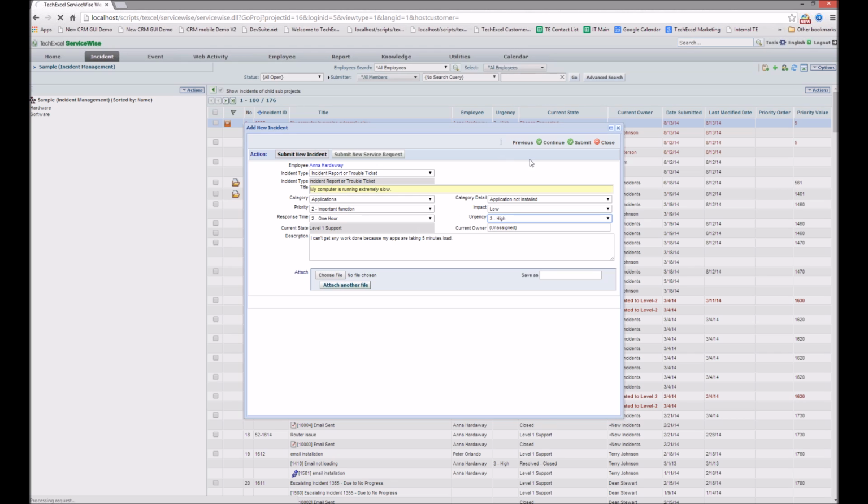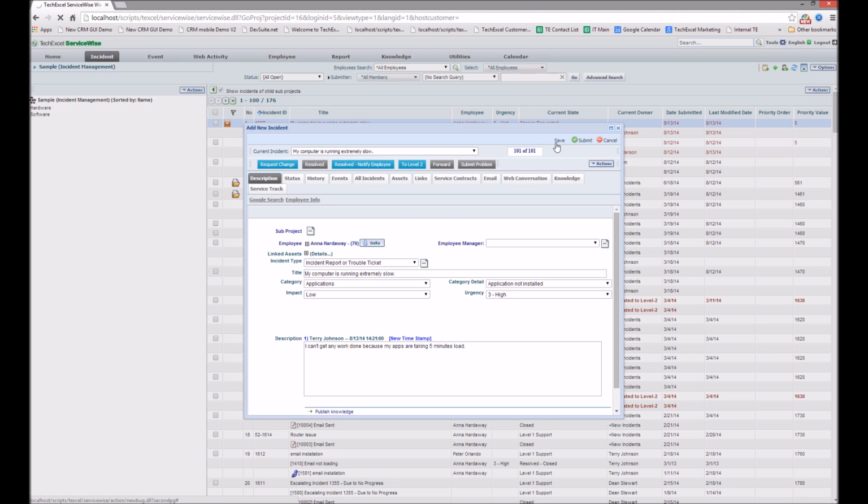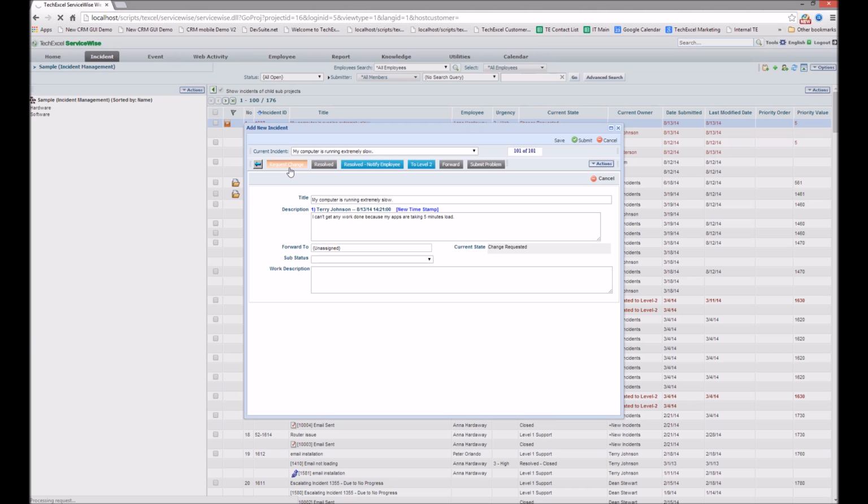Okay, so we're going to hit continue here, and that workflow you just saw, where we have level 2 and request change, those are the actions that we can take from level 1. So we're going to send it over to request a change immediately, because we know for sure, after troubleshooting this incident, there's probably not much we can do about this. So we're going to send a change, maybe to request a new computer for Anna here.